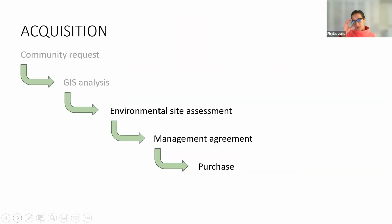So then we've responded to the community. We've run our GIS analysis, decided that yes, we would like to move forward purchasing this lot. Next thing we do is hire a contractor to perform an environmental site assessment. This is basically a check for hazardous materials. Site came clean through that.